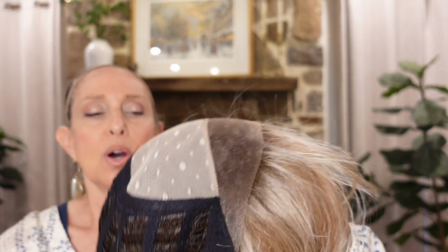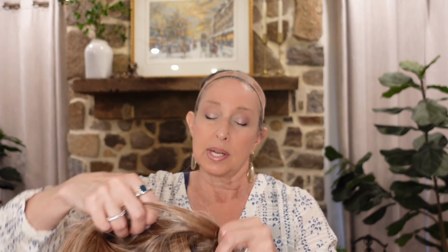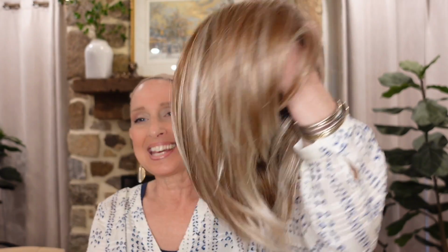Now let's look at the stretch in the cap here. So I would say that this definitely goes to an average. I don't know that it would go much larger than an average. It fit me very well. Okay, that's Findley in Melted Cinnamon.